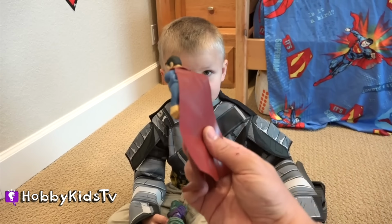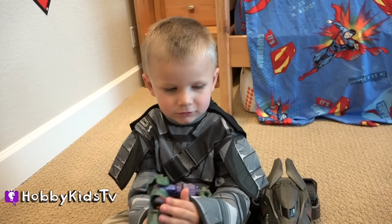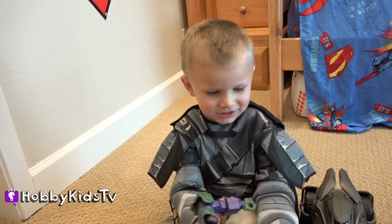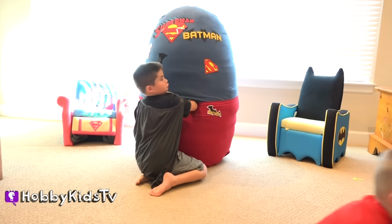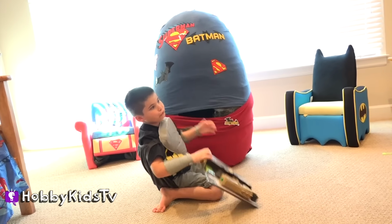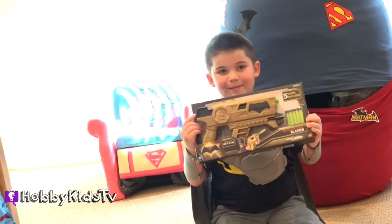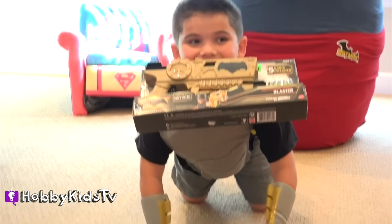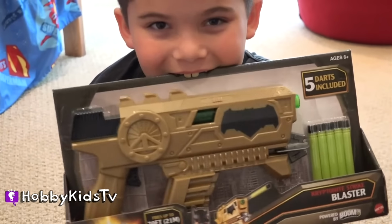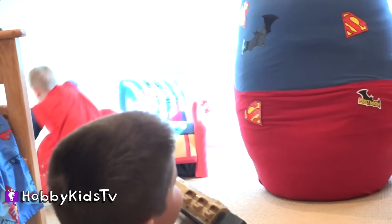So this Superman doesn't have a material cape, it's actually kind of like a plastic. And he's gonna beat up the Lex Luthor robot. Oh, ow! Oh! Oh my god! You seem really excited. Bat dog. Batman's kryptonite blaster. Uh-oh. You better run, Superman. Oh, there he goes. Smart move.